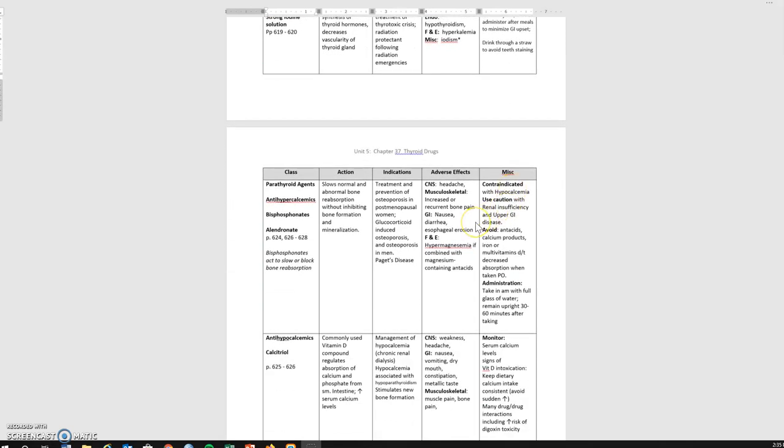The next set of drugs are the parathyroid drugs, and they include the antihypercalcemics and the bisphosphonates. The bisphosphonate example that we are using from the text is alendronate. It is used to block or slow bone reabsorption, keeping the bone stronger. So it slows normal and abnormal bone reabsorption, but it does not stop bone from forming and mineralizing. It is used in the treatment and prevention of osteoporosis, particularly in postmenopausal women who no longer have that estrogen that is an important part of building bone.